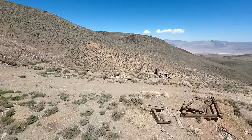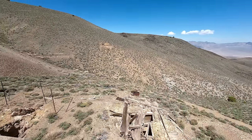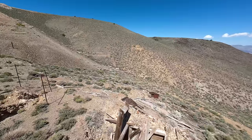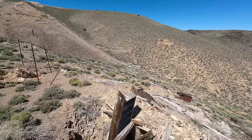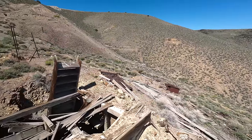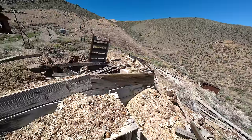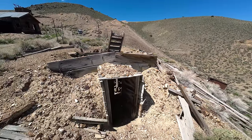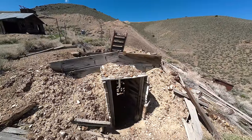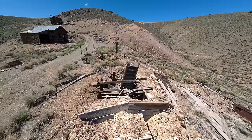Now, off here to the right, see that? There's another shaft on the left there. And then it looks like this could have been dynamite storage right here. So either we had dynamite storage, or this was some type of a root cellar for canned goods, or a combination of the both.